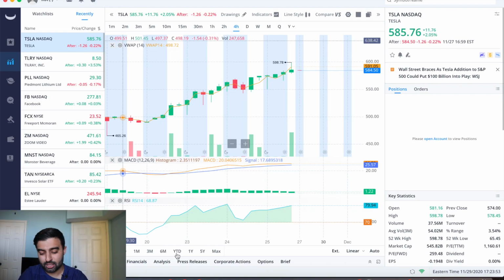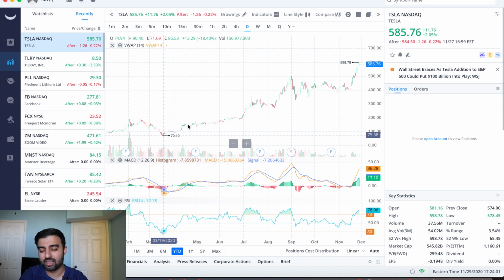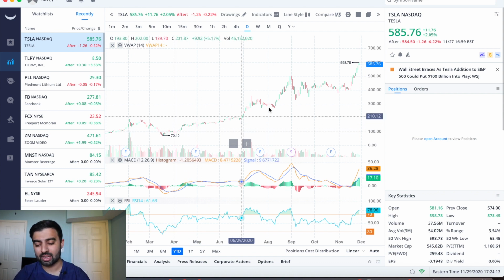So let's just take a look at the year-to-date chart just for the heck of it. Pre-pandemic, almost $200, went all the way down to 70 and is now trading at almost $600. So we're looking at an 8 point something X multiple, 800% growth since the bottom of the pandemic.